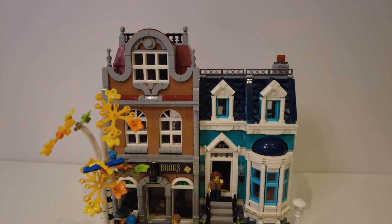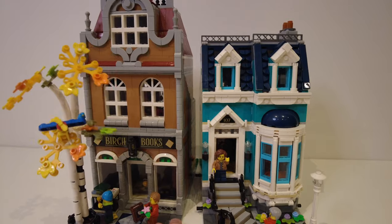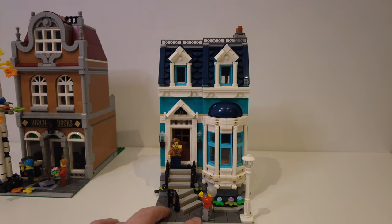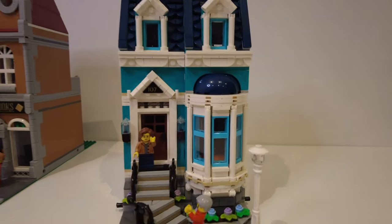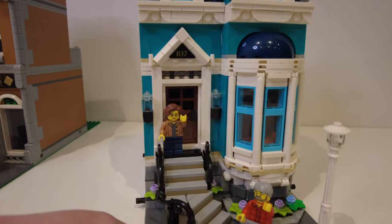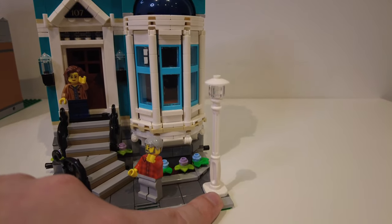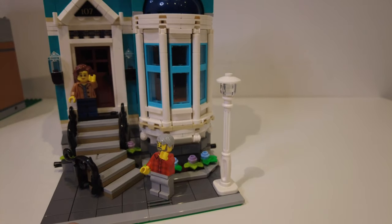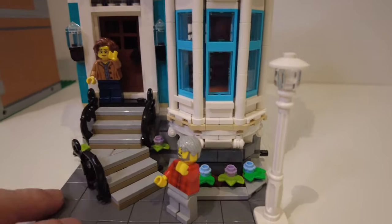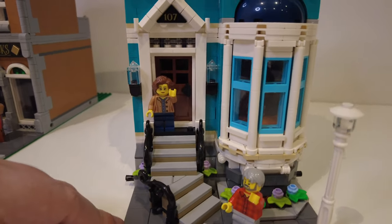And here's the bookstore complete, guys. So these two come apart, so we can split these both apart. I'm just going to take you around the house first of all. On this one on the street, you've got one of the minifigures stood on the street. And then you've got the lamppost as well for the street accessory. There's a couple of flowers in the garden at the front there. And then there's another minifigure just waving down and greeting.